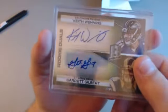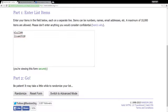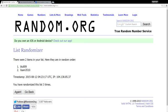Alright guys, time to do a random for number 2 of 5, Keith Wenning and Garrett Gilbert, Ravens and the Rams. So we will have Below and L.I. Sam. Alright guys, 5 times in a random as always, name at the top gets it. It is 1, 2, 3, 4, and 5. Below got it up top. Got it with the Ravens.